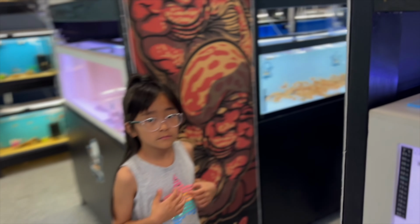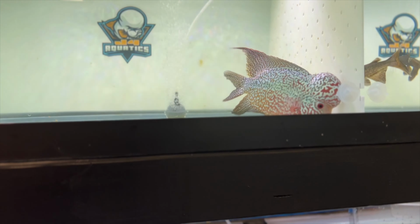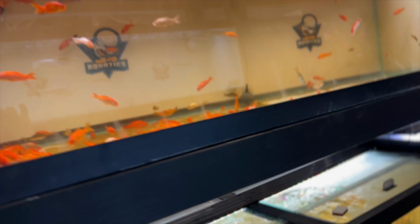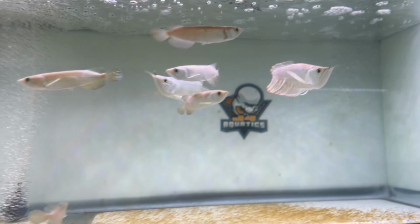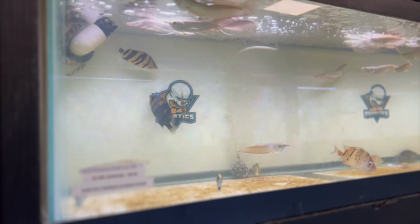Let's go check out a couple of the rows. Oh yeah, beautiful. I know, those are clown loaches. Nice sized clown loaches. Another flower horn. Nice goldfish. More rays. You know this man and his monster fish. Monster fishes? Silver arowanas and giardinis. That guy looks nice. Why is this water yellow? Awesome.